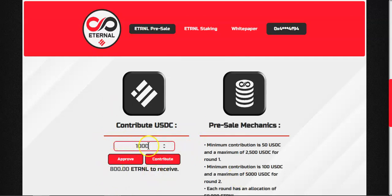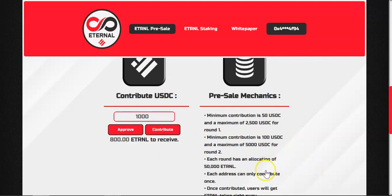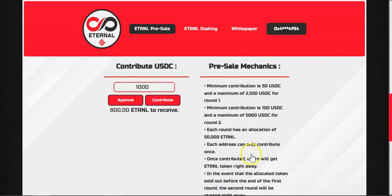First, you type in the amount that you want to spend. The minimum is 50, the maximum is 2,500 for round number 1. Round number 2, the minimum is 100, the maximum is 5,000. You type in the amount that you want to spend, you approve, and then you contribute. So you approve, pay the MetaMask gas fee, contribute, pay the MetaMask gas fee, and the tokens will be sent to your wallet straight away.